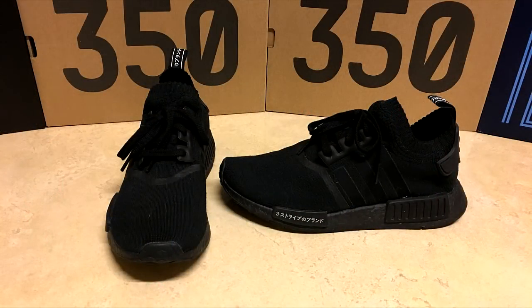So first, we got the triple black Japan NMDs. They restocked like 10 times this year, so if you wanted to get them, it was pretty easy. They have an all black pair and an all white pair. I picked these because I already have triple white Ultra Boost, so I just wanted to get something different.